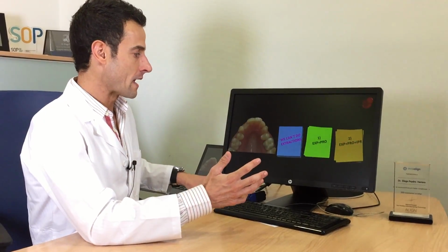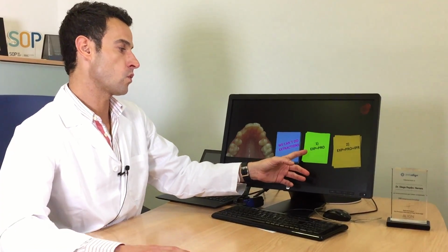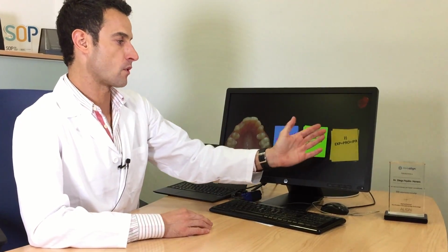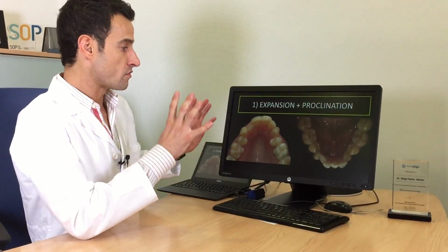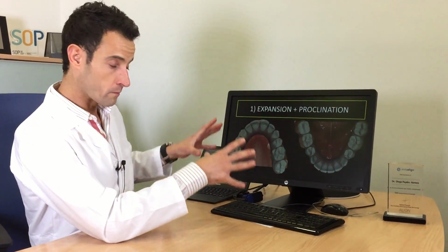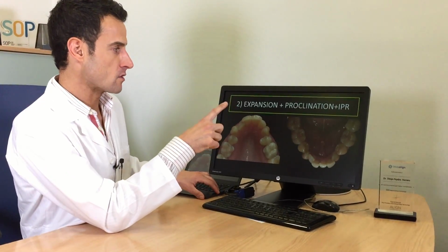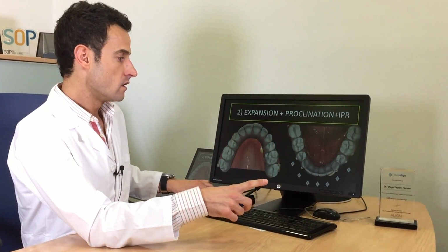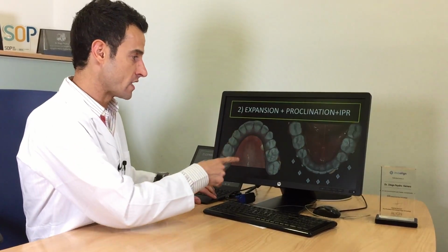So the treatment plan, well, we can't do extractions, of course. So we have to decide if we are going to do expansion and proclination, or expansion, proclination, and IPR. Well, you have to think that if you only do expansion and proclination to obtain the final result, or you are going to do expansion, proclination, and IPR in order to better control the lower incisor. Why do I prefer this situation?